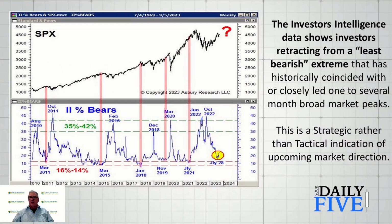So now for some bad news of sorts. This is the Investors Intelligence data. Asbury Research is actually one of the inputs into their data, and I've been looking at it for years. It tells me where the extremes in the trend might be. So what you see here is the percent bears. There are several different aspects to II, so this is one of them.